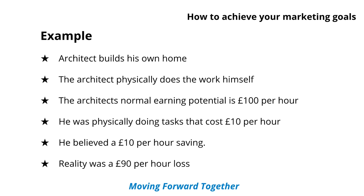Now, first of all, he could have done the work much faster with an excavator. But secondly, he could have paid someone, say £10 an hour, to dig the foundations for him. His budget was limited and he didn't want to pay someone else to do it. He couldn't see that rather than paying £10 an hour, he was actually losing £90 an hour.